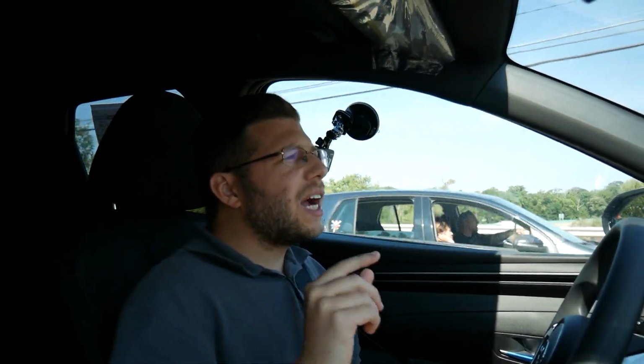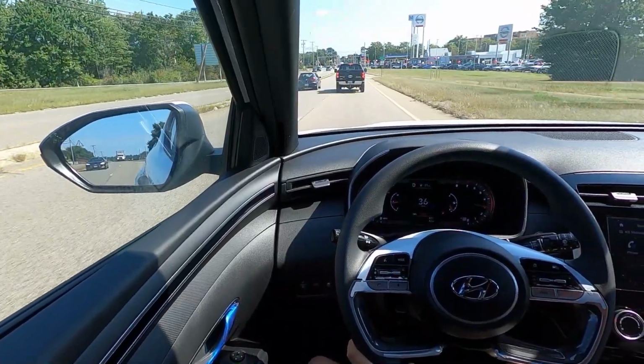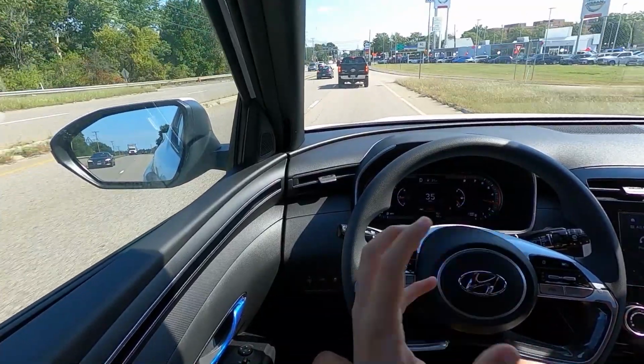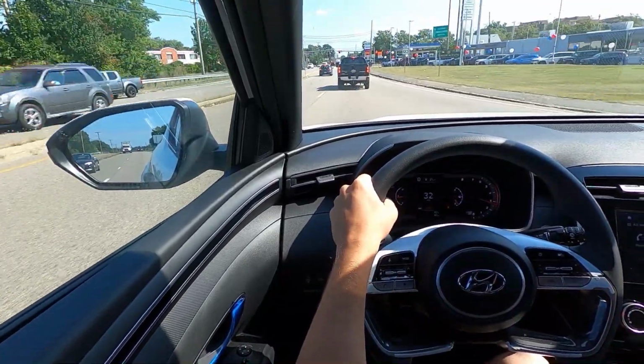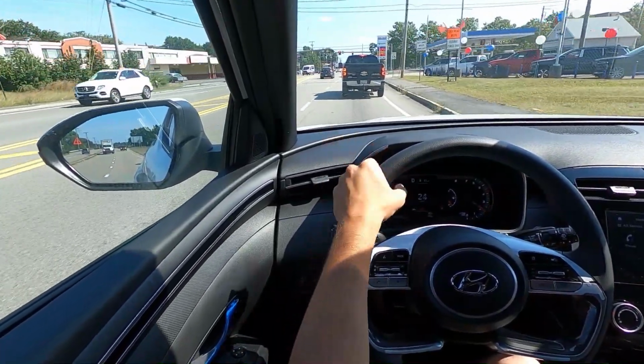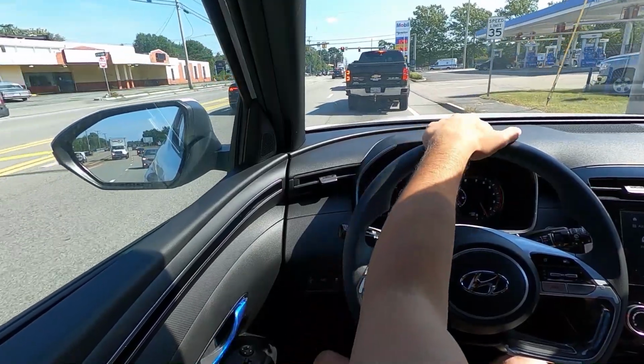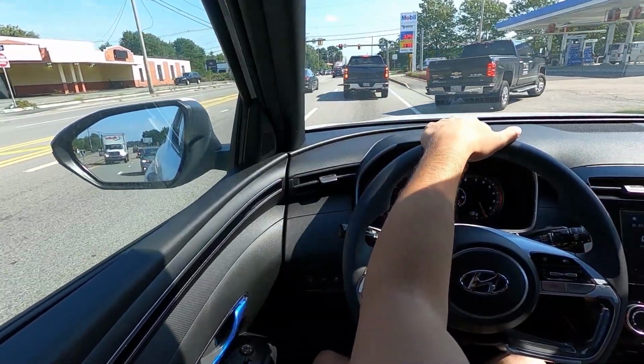But I was intrigued. I really wanted to experience the regular 4-cylinder just because I wanted to see if this is adequate enough, if it's sufficient enough for some buyers who maybe don't care about performance. And I think it could totally work, especially if you are focusing on being on the shorelines a lot more.